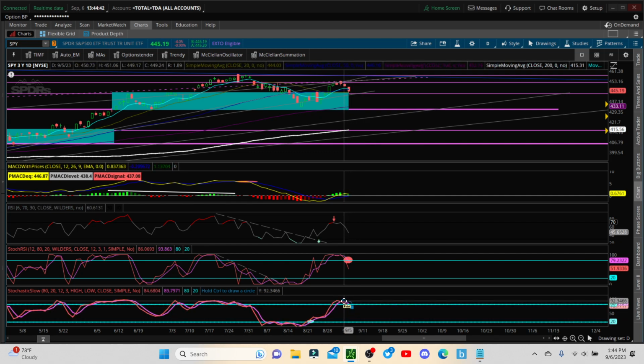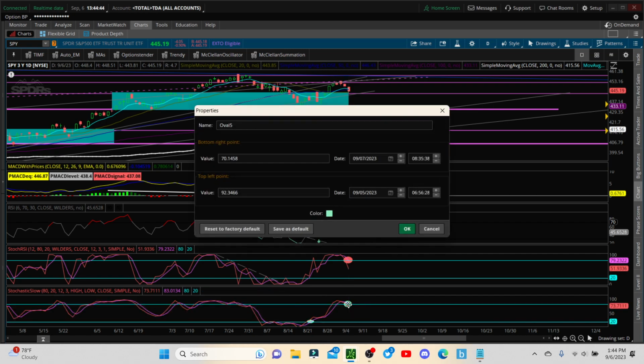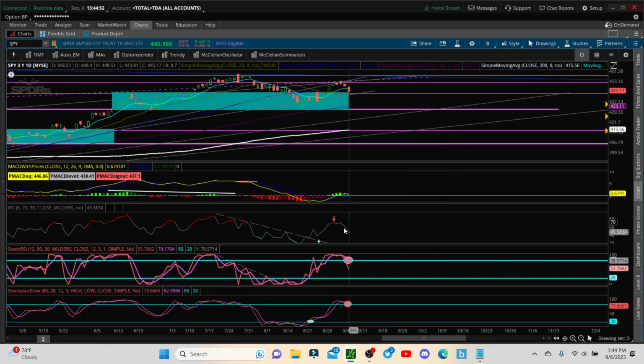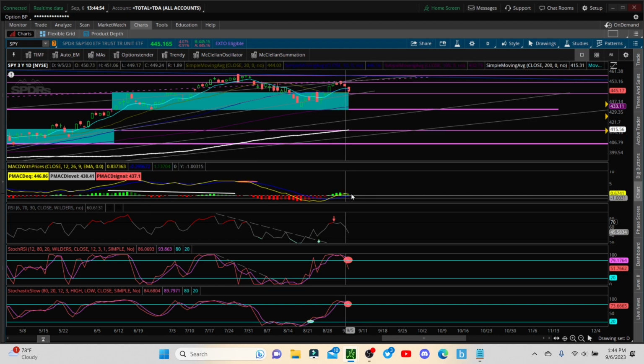Same thing. Official sell signal on the slow stoke. So let's go ahead and put our little red dot there. We're getting a sell signal here, sell signal here. We have a sell signal here. This would complete our move to the downside with a crossover along with all these sells here. That would be pretty devastating for the market.